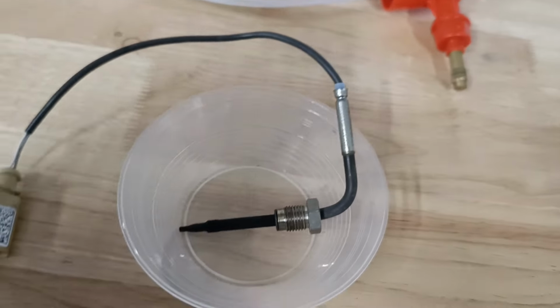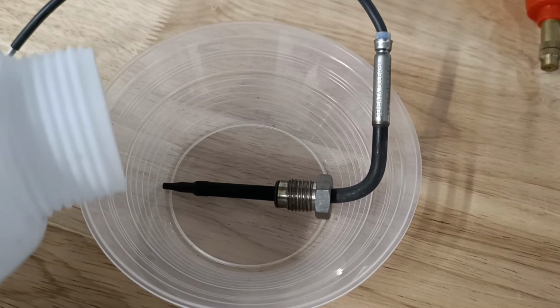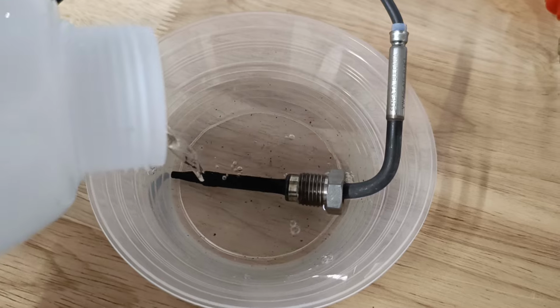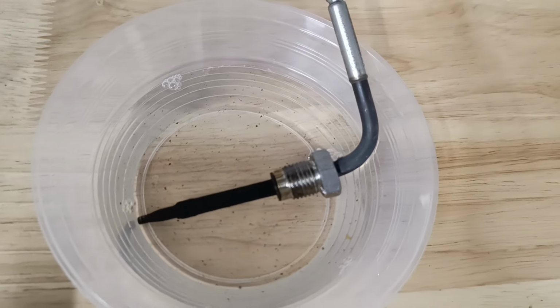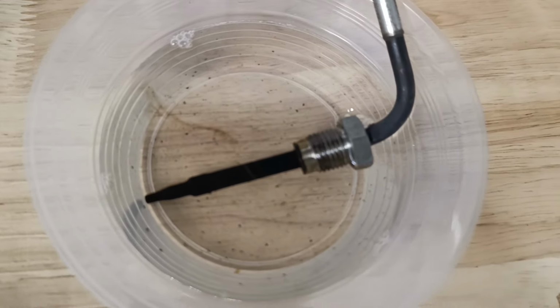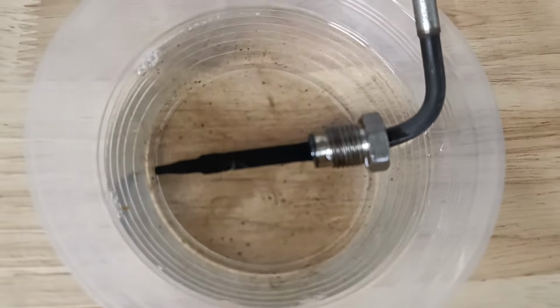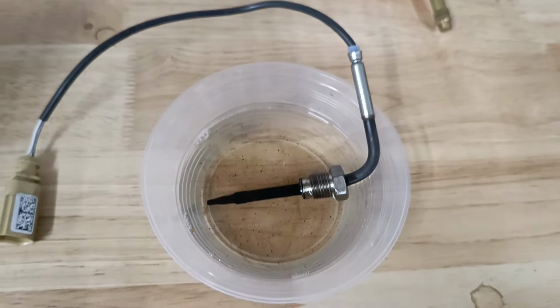What we're going to do, we're just going to pour that all over the sensor and let that break away. So while we're doing the DPF clean, as you can see, it's starting to clean already. You can aggravate that, give it a little brush, a little toothbrush or something else. Let that do its job on that. So while we're doing the DPF clean, that can be cleaning itself.